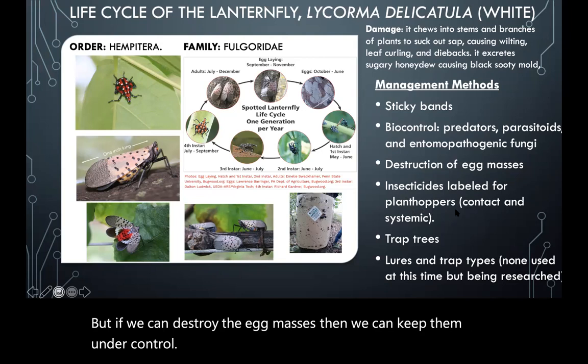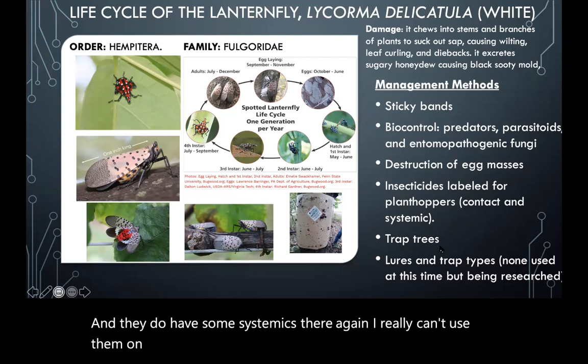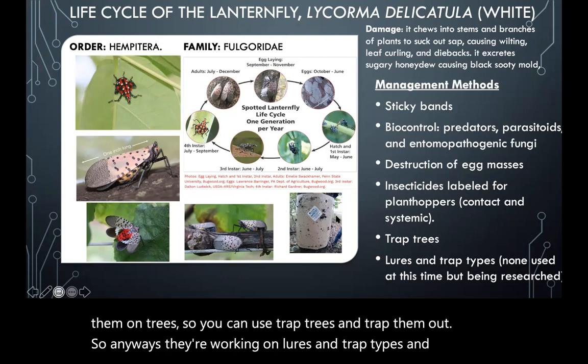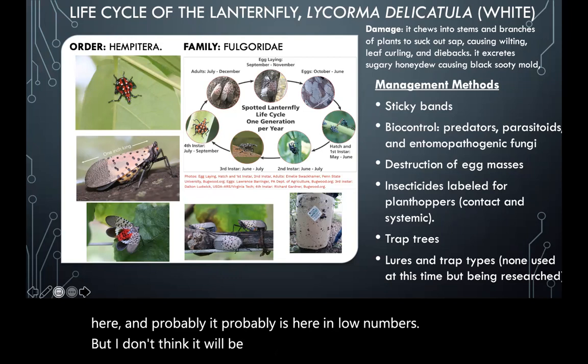Insecticides are labeled for planthoppers, and they do have some systemics there. Again, you really can't use them on trees, so you can use trap trees and trap them out. Anyways, they're working on lures and trap types, and I do believe this will eventually get here. If it's not already here, it probably is here in low numbers. But I don't think it'll be as serious a problem as some may be worried about.